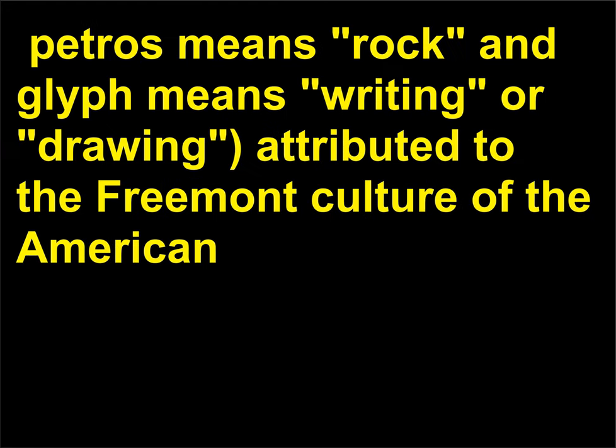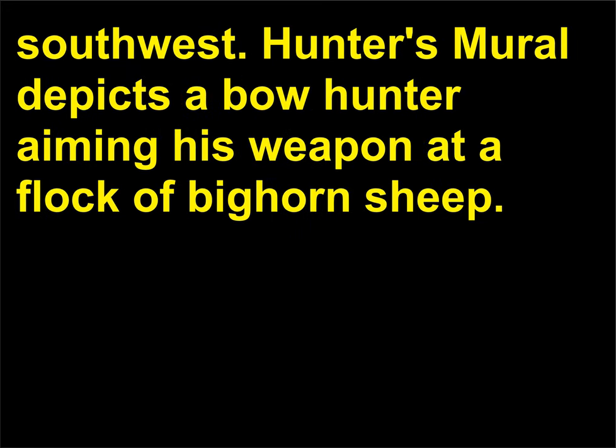In ancient Greek, petros means rock and glyph means writing or drawing. They are attributed to the Fremont culture of the American Southwest. Hunter's mural depicts a bow hunter aiming his weapon at a flock of bighorn sheep.